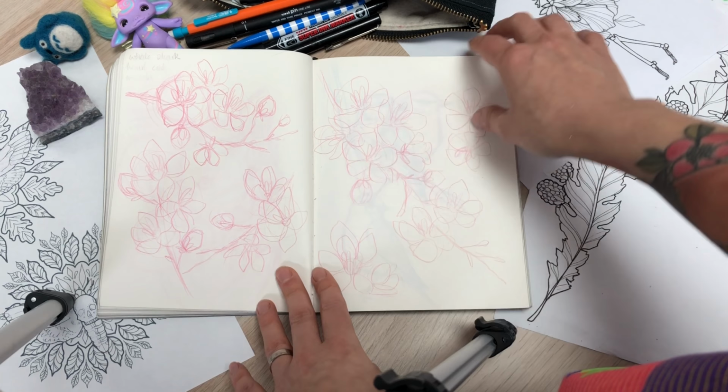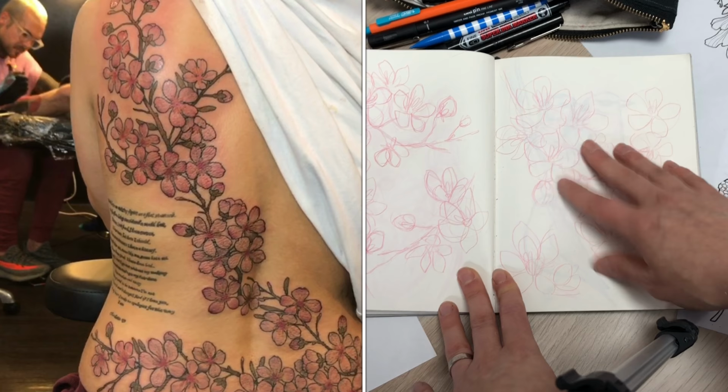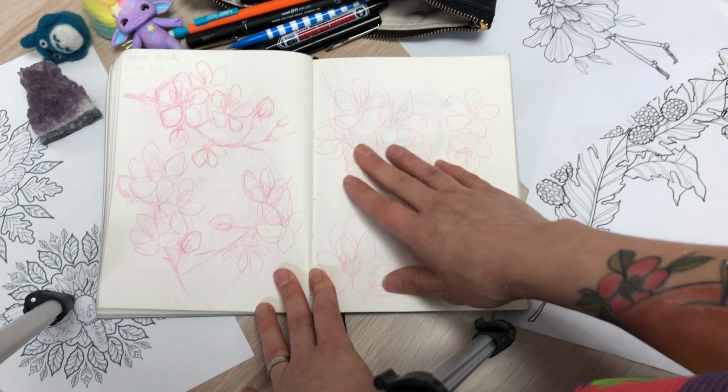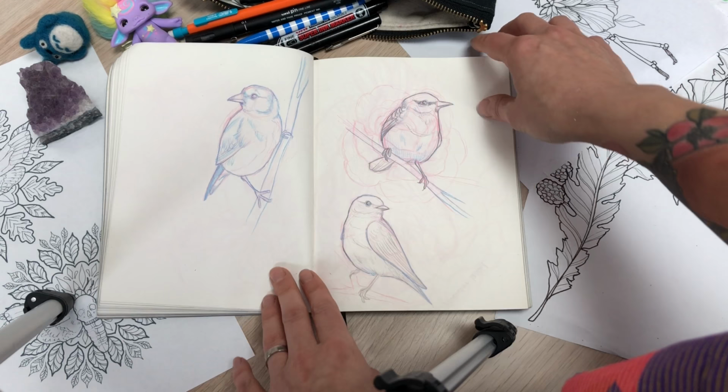Lots of cherry blossoms. Now this ended up getting turned into a great big back piece on a customer that we completed all in one day. She was hard as nails. She was an amazing customer. She did really, really well to get that big of a tattoo in one day all on her back. So I will find a picture of that and insert it here so you can see. But yeah, it came out really cool. More little birdies.